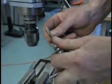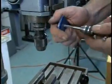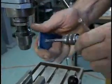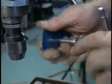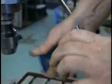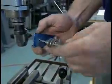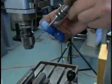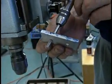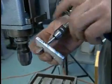If you're tapping by hand, generally hold the tap handle like this. Now it's possible to tap a hole by hand like this, holding both the tap and the part. Now the tap's all the way through the part. The problem with this, especially when the parts are thin, is just like the problem you have when you're trying to drill a hole with a hand drill. Very often, the tapped hole will not end up being perpendicular to the part.